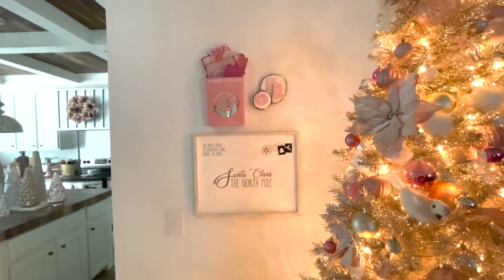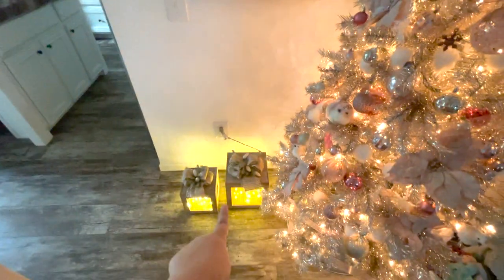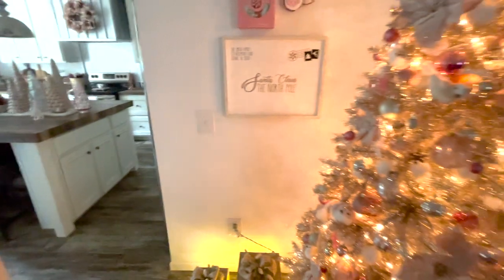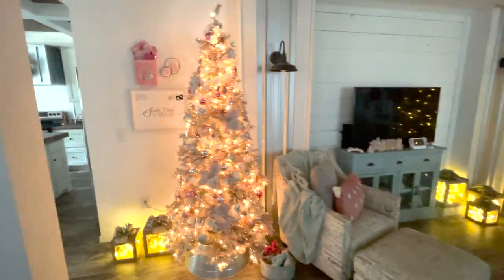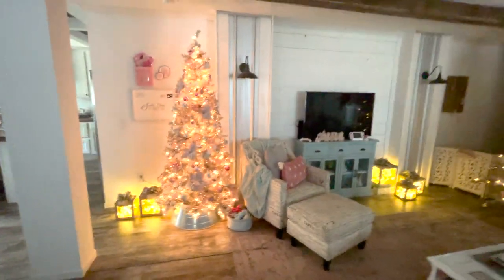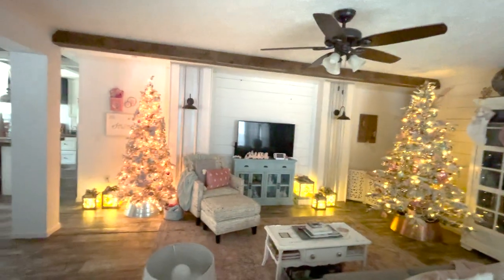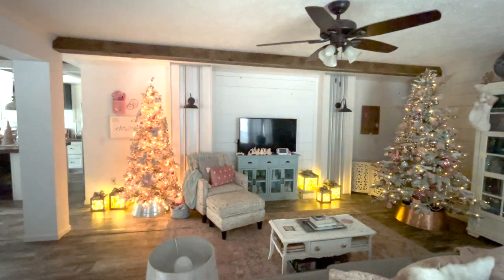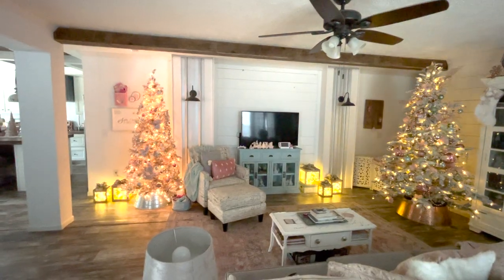letters to Santa corner. And then I have a few more present boxes down here to pull it all together. So if we come all the way back, we've got the whole side, and I don't know, I love how that looks.